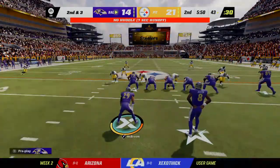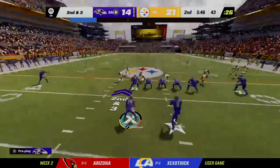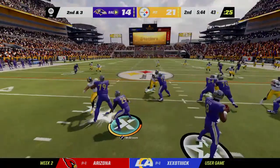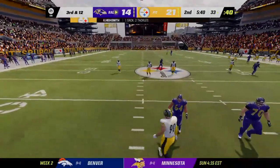Yeah, and every team that we ever talk to says the exact same thing. When you start a drive from that deep in your own territory, the goal is a minimum of at least 2 first downs, because even if you have to punt then, you change the field position.